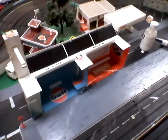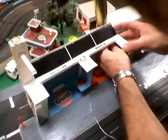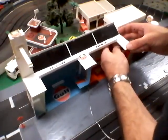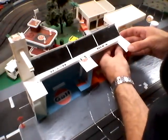Before we glue that down, let's run this through the side over here, and we'll come out the front hole. I've got a couple of issues with this one. I've got to glue the roof back on a little bit on this one.